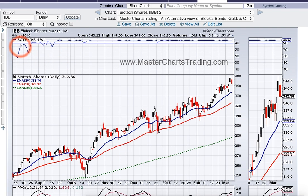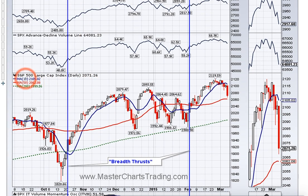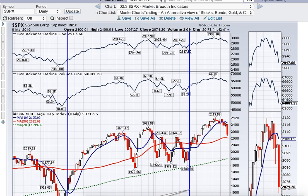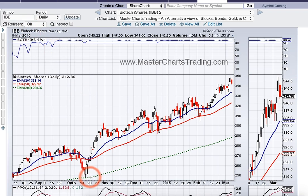And this indicator right there, SCTR, is called the StockCharts Technical Rank indicator. You can see that in October, when the stock market fell, IBB briefly touched the 200-day moving average, but let me show you on the previous chart, the S&P 500 in October actually closed significantly below it, and spent some time below it. So as you can imagine, IBB in biotech is significantly stronger than the general market, and this was reflected in the StockCharts Technical Rank.